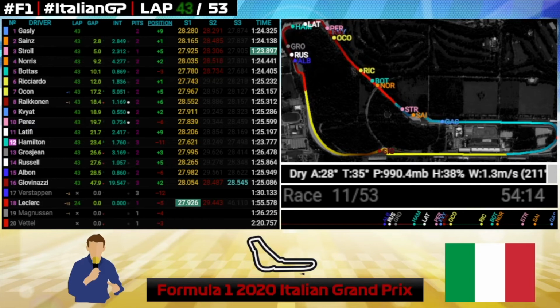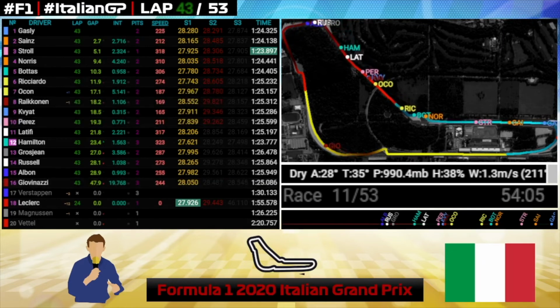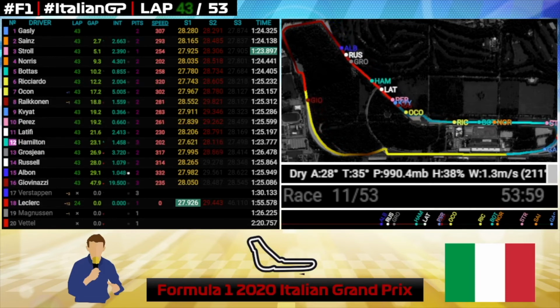Who is going to win? Can I just say, everyone in the top four, first time winner if they win. Lewis is coming up to Latifi now. He's just closed the gap, actually. I think Latifi's at the back of this party. Yeah. 10 laps to go. There he is. He's closing visibly.